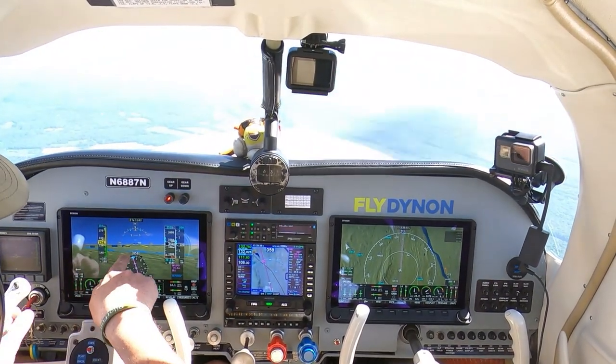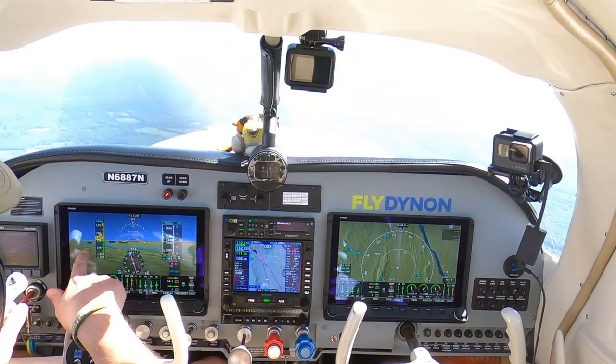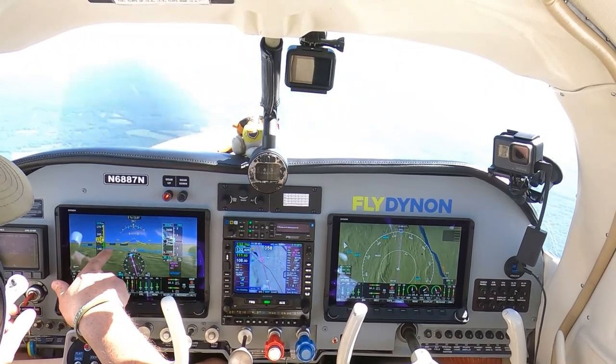And this blue line, since I'm in synthetic vision, is the Hudson River. And these out here are other airports.